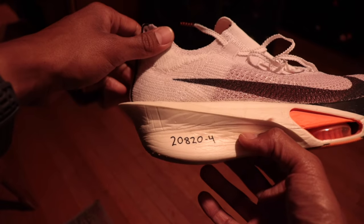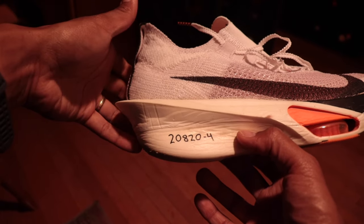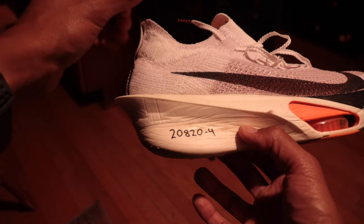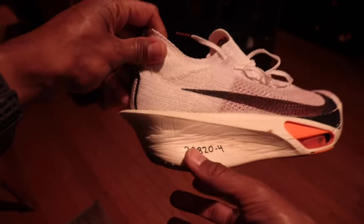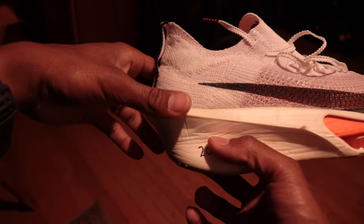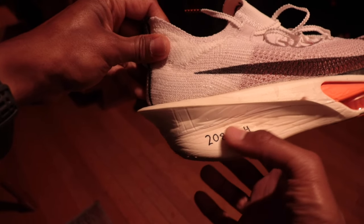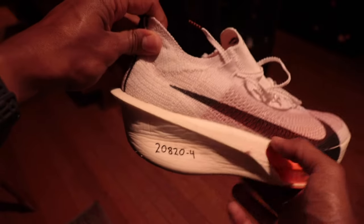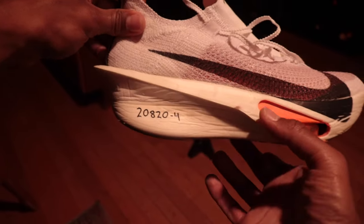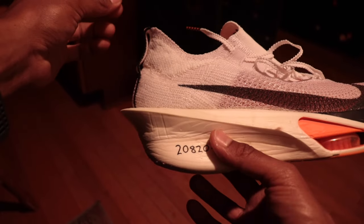The Brooks Hyperion Max version 1 does this. There's a few other shoes that do this. Even the Hoka Cielo X1 does it to a lesser extent, because they need to get more foam in the heel here, 40 millimeters of foam. And it makes it feel, as a heel striker, like you're fighting over a bump in the midfoot to roll through to the forefoot. Unless you're landing completely flat or up on the balls of your feet, it feels just a little bit odd.